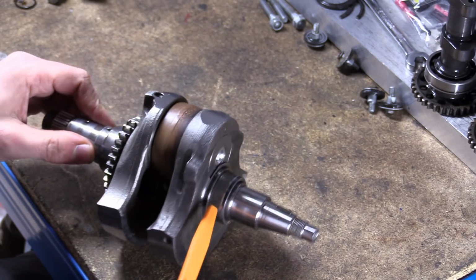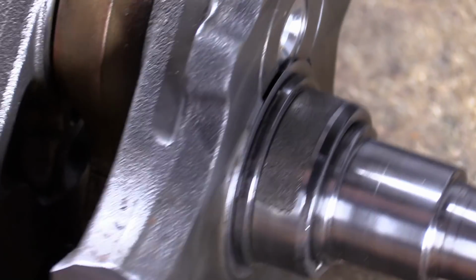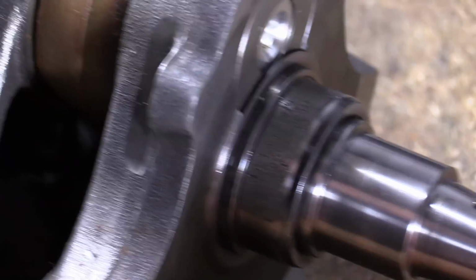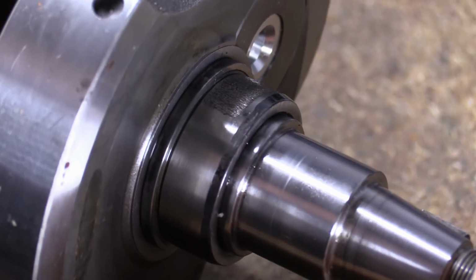The other thing is the chatter on this bearing. Let me bring you in. If we look at this bearing race, it's asymmetrical. We always look for asymmetrical things. You can see there that it's chowdered and then it's not.